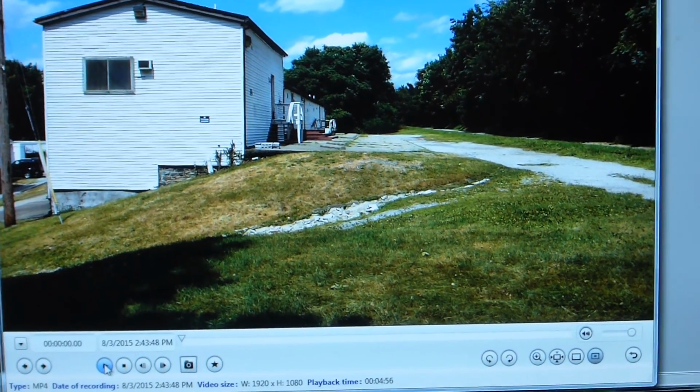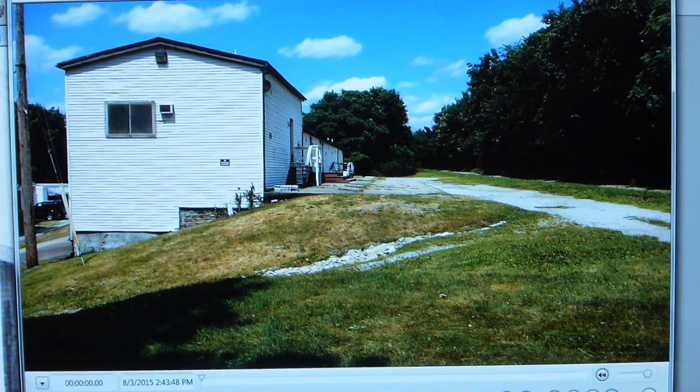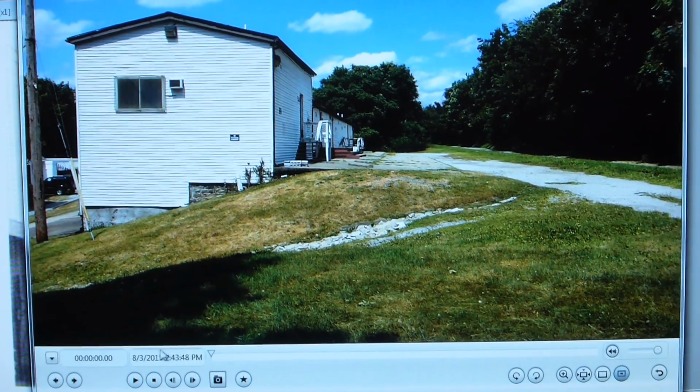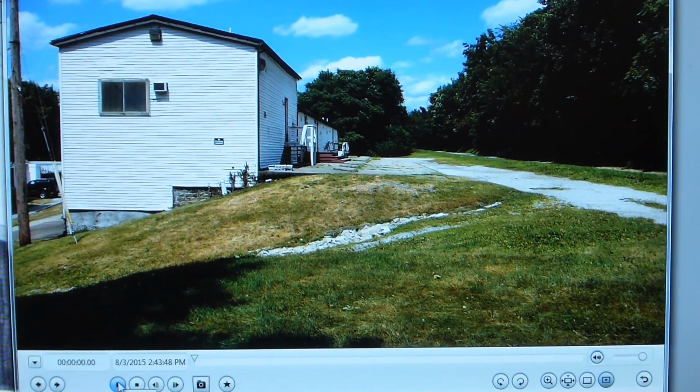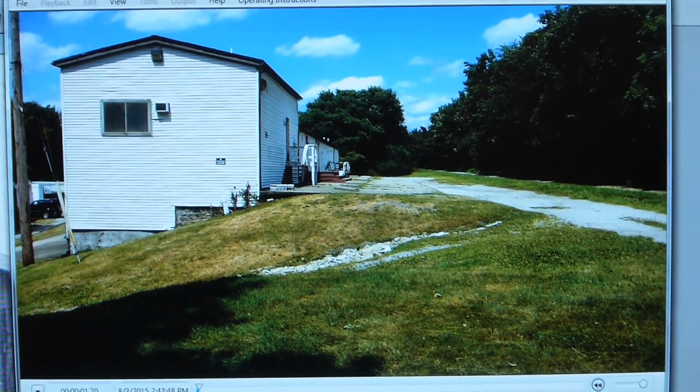What you might notice here is that we are shooting video of video, and it may get a little bit jumpy. We are recording once again.